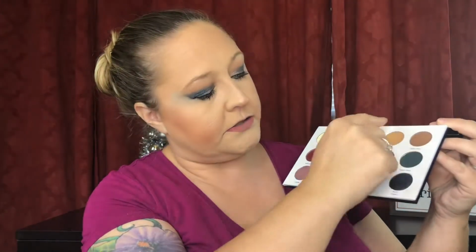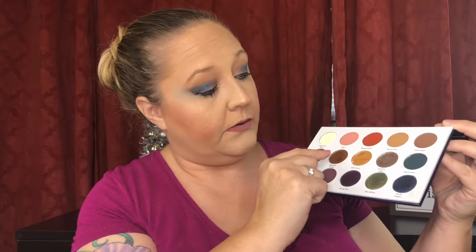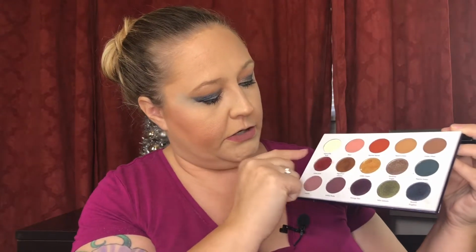And when I looked at this palette, there's a look right here. There's a look right here. There's a look right here. There's a look right here. Okay? Without me even thinking about it real hard.